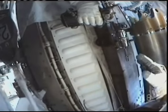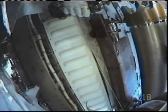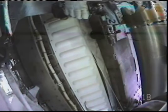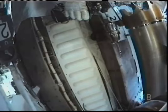Okay, Houston, I did put several turns in when I started, and I only got an additional almost 5 this time around, but I did several turns to get it started. The torque was 19.4 and a green light.